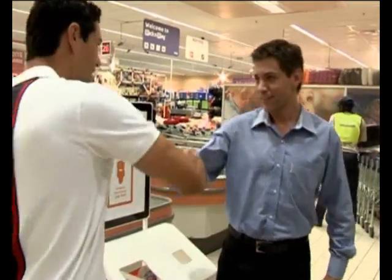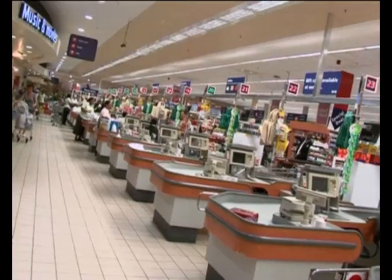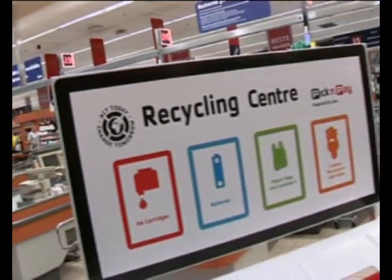Andre. Morning, morning. Now this is a great new initiative from Pick n Pay. Tell me a bit about it. This is our recycling initiative for customers. We can bring back ink cartridges, CFLs, plastic bags and batteries to get recycled.